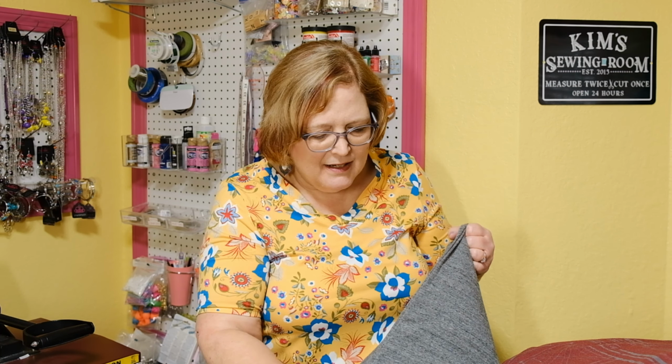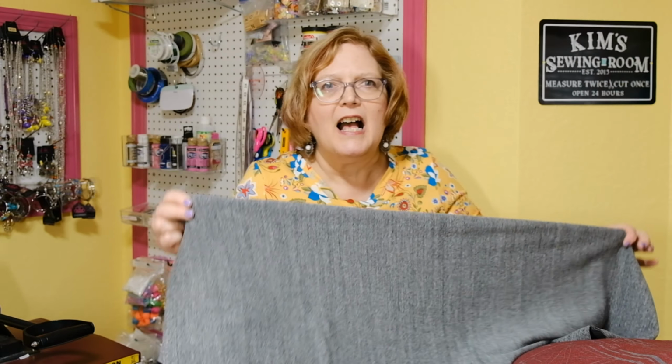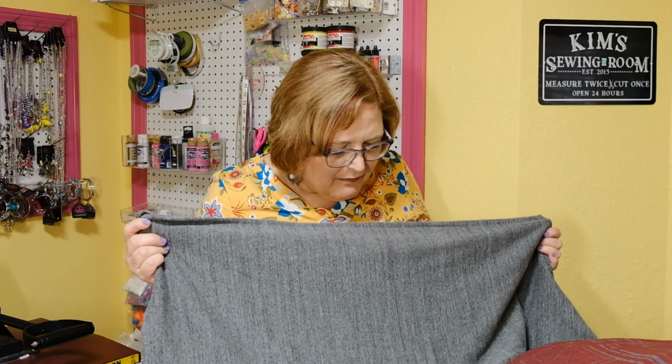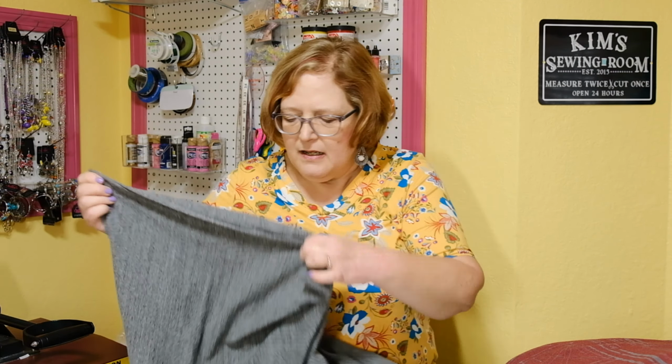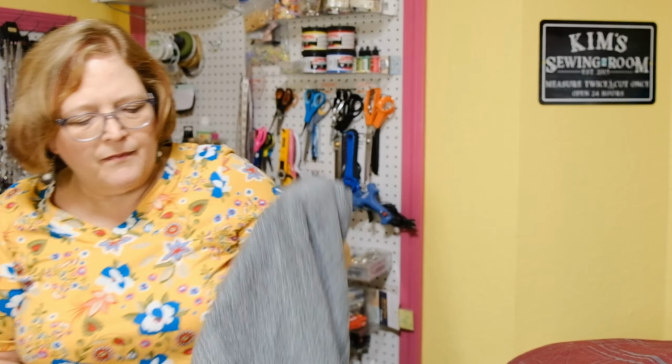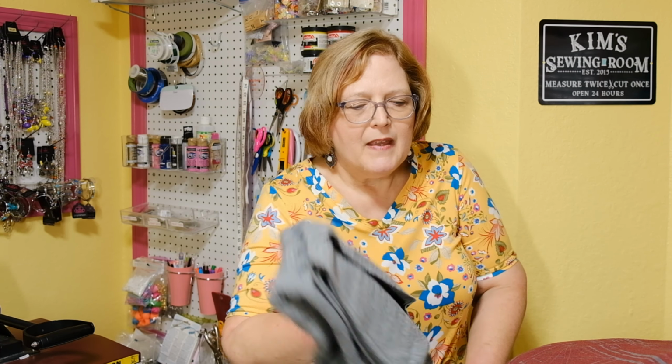All right, the next piece I got is just ribbed knit in gray. I just bought a yard of this because it's good for collars and cuffs, and may even be good for a tank top even after cutting some things out of it. Really, that's a nice quality. Let me show you that close up so you can see the texture in there. And it's ribbed. You can't beat having extra little rib knits around. You can always find a use for them on a cuff or collar, a band around the bottom of something. And gray is a really good color to have.